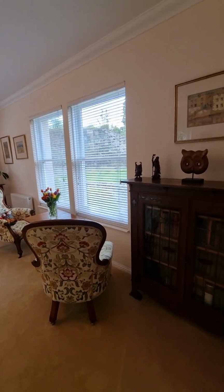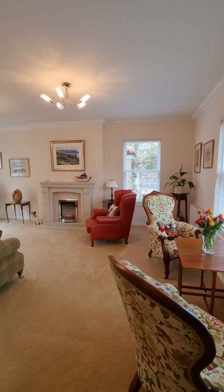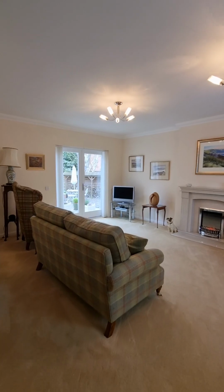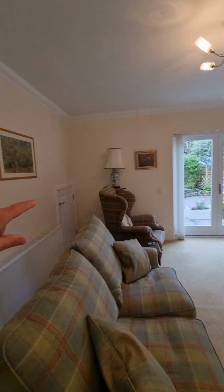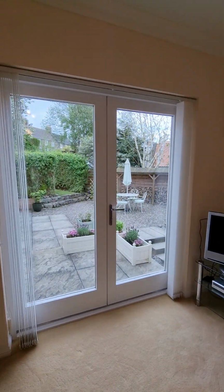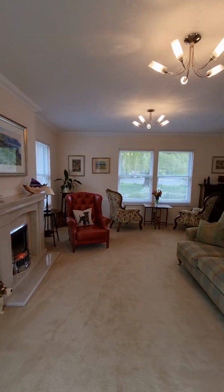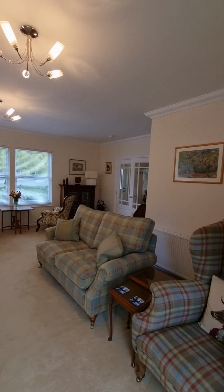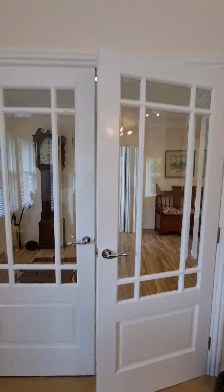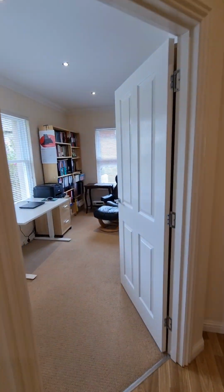Good size this. Windows on 3 sides. Plenty of natural light coming in here. Love that fireplace. As we go right round to the patio doors going out to the rear garden. And you've got an understairs cupboard as well for storage. You can get a sneak peek at the patio at the rear garden. We're going to go out there later on, so hang in there. We'll be there towards the end as we go through. But I'm sure you'll agree so far, it's definitely the one for somebody out there. It's definitely going to be.